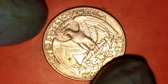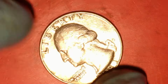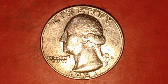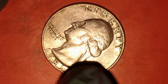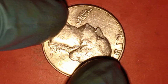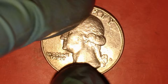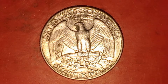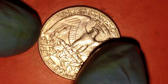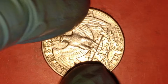The 1981 Washington quarter is part of a long-standing tradition of quarters that have been in circulation in the United States since 1932. The coin features a portrait of George Washington, the first president of the United States, created by artist John Flanagan. Washington's likeness has graced the quarter since 1932 and continues to be one of the most recognizable coin designs in history. But today, we're going to look closely at the 1981 quarter and why it stands out. You might be surprised to learn just how rare and valuable this coin can be.